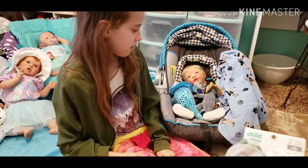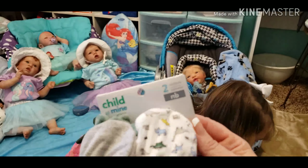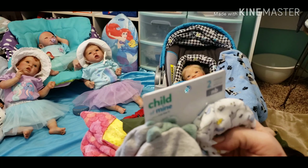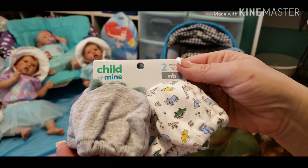Walmart has all their stuff on clearance, and it just so happens that it has dinosaurs. So these are little white mitts with blue, green, and gray dinosaurs. And this one's gray mitts, and it's got the little dinosaur claws on it. Isn't that so cute? I think that's adorable.